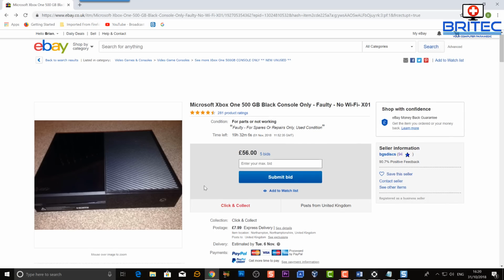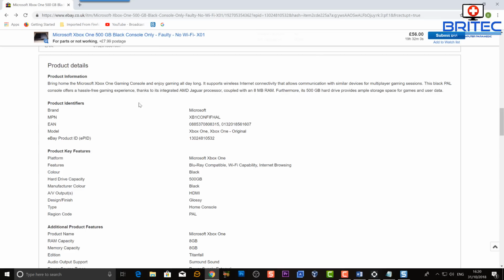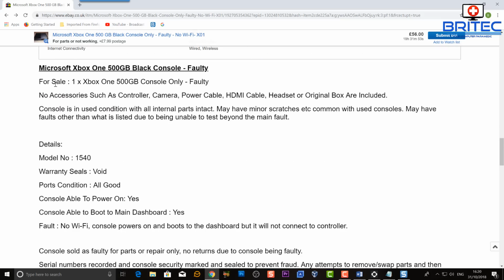So going back to his main post, let's come down to the description here and see what it says. So I'm reading here, down here, and it says for sale, one Xbox One 500GB console only, and it's 40. There's other things that are telltale signs that it's been worked on before, i.e. warranty seals are void, and also you can see here he's saying that the actual ports are okay. Well, how would he know that if he's not worked on it, or if he can't test it? So he's probably worked on it, he knows what the faults are, and it doesn't work, and he's trying to offload it, and that's what you've got to be careful. So be very careful when purchasing stuff like this.